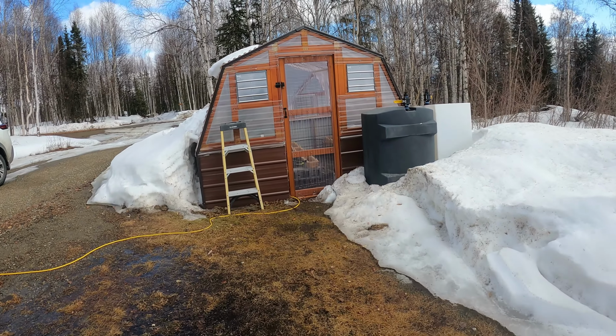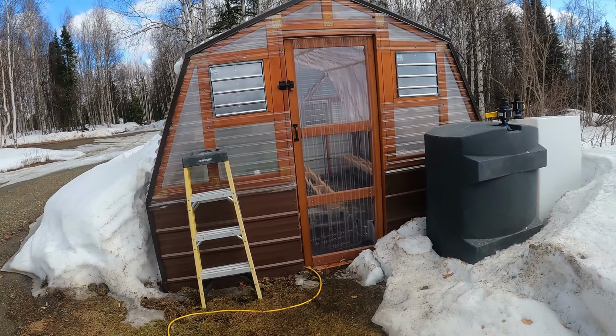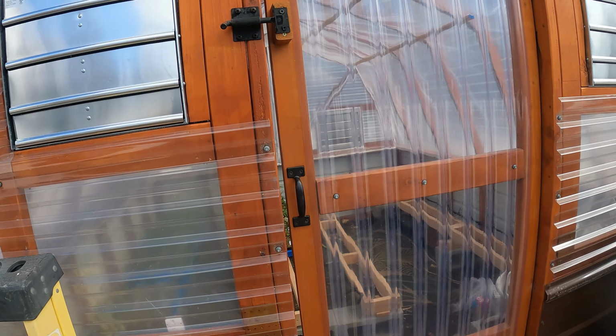It's 4 weeks to last frost, and it's time for a garden update. We're heading out to the greenhouse to tell you what we've got going on.